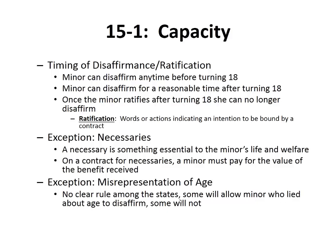Misrepresentation of age is another exception. There's not a clear rule among the states. Some states actually will still allow a minor who lied about their age to disaffirm the contract. Others will not.